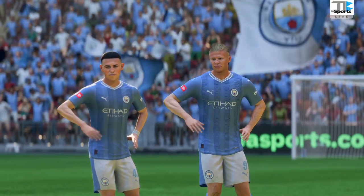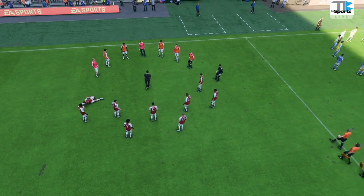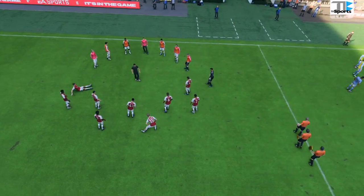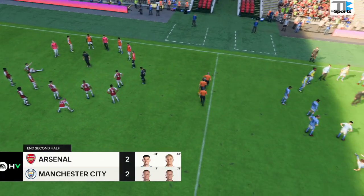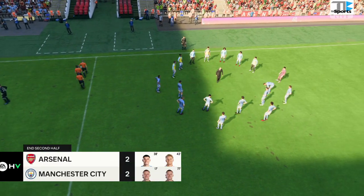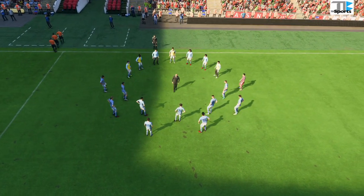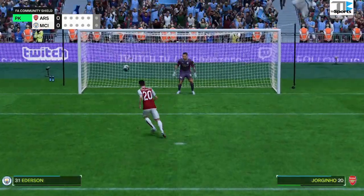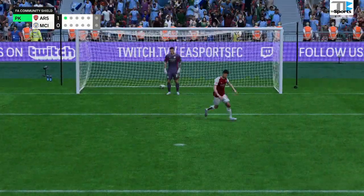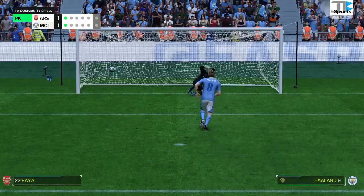Now it's a penalty shootout. Remember, it's 5 penalties each. And if it's over after 5, it will go to sudden death. And I believe Arsenal are going to have won the toss to go first, but it's going to be down to Manchester City end. And Arsenal to go first then. And it's going to be Jorginho the substitute. 1-0. So Erling Haaland with the first kick for Manchester City. 1-1.